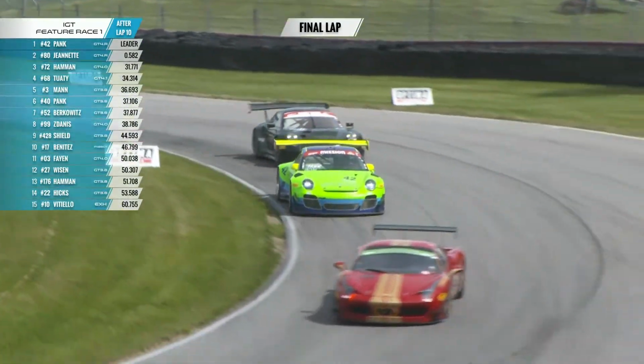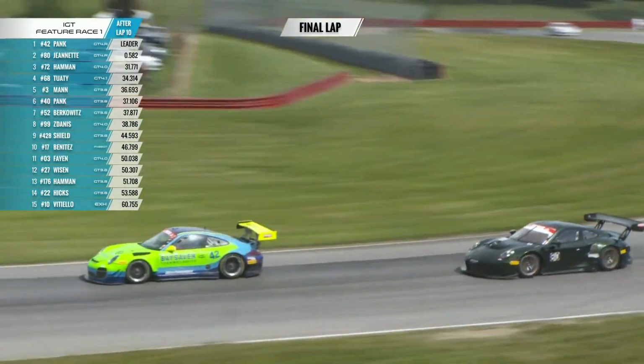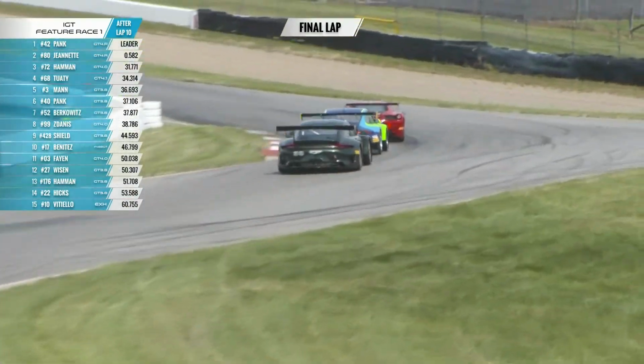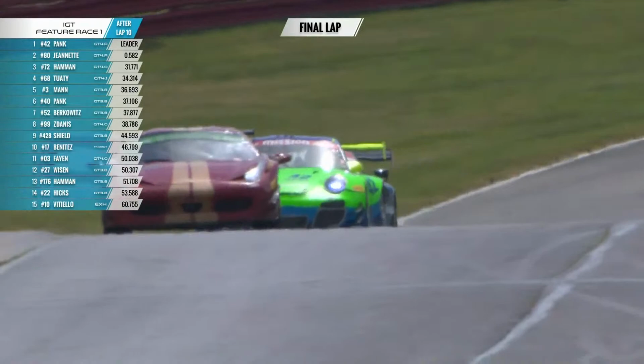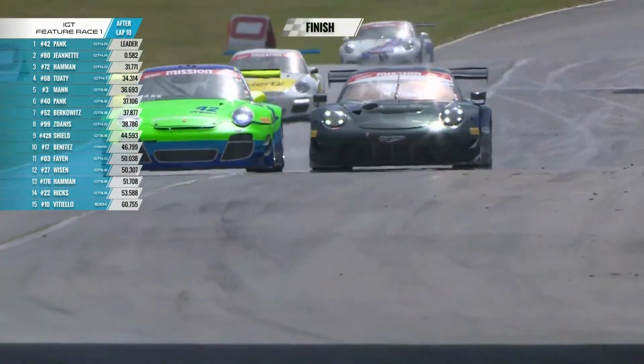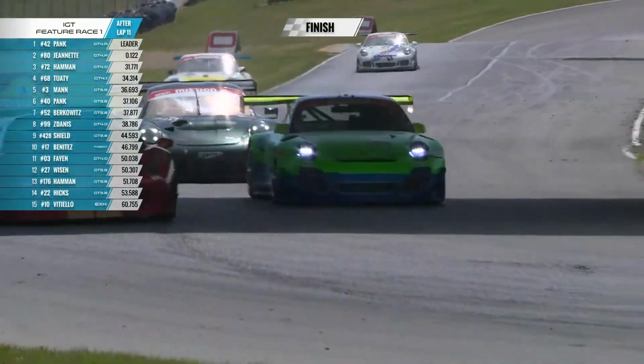Great finish to our first race. And International GT putting on a show here. And try as he might, I think Pank's got this one. Comes out of the carousel and will take the checkered flag, but it's so close. Less than 0.2 of a second between them.